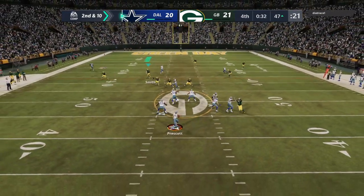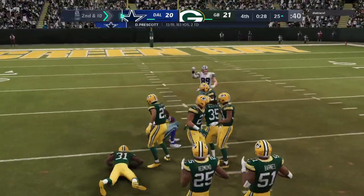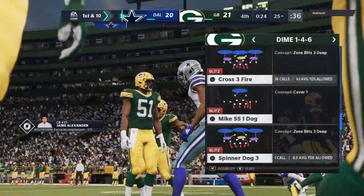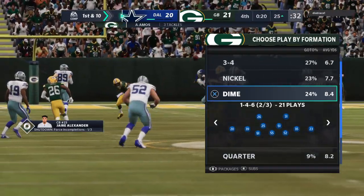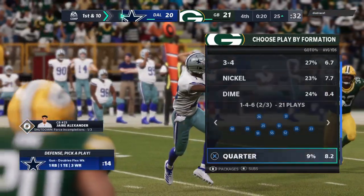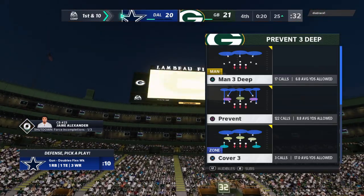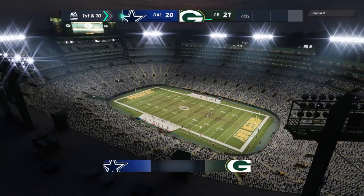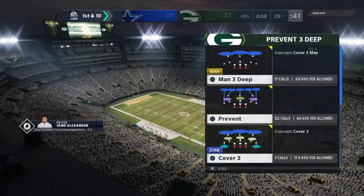Back to throw. Got his man there, complete to Gallup. And this is going to result in another first down, as the tackle's made at the Packers' 25-yard line. A good pickup there, a 22. Dallas. And now here comes their final timeout as they take it with 8 ticks remaining.